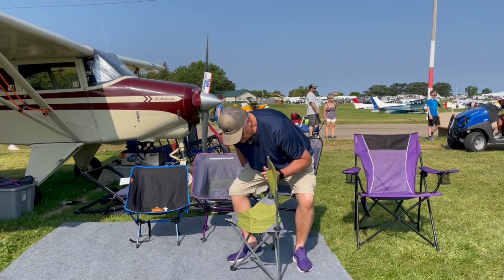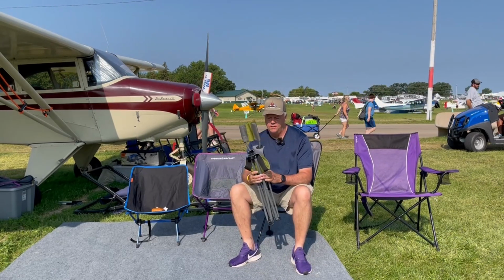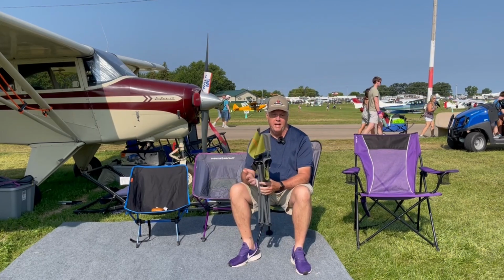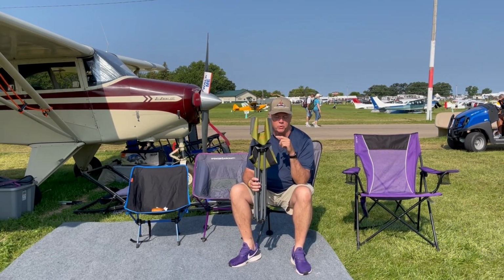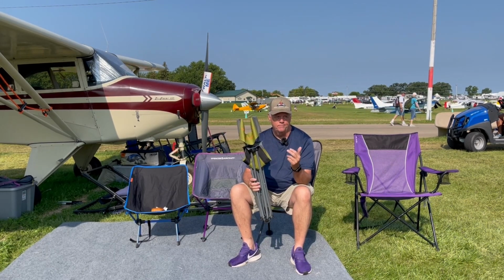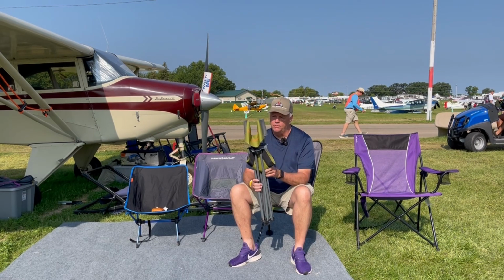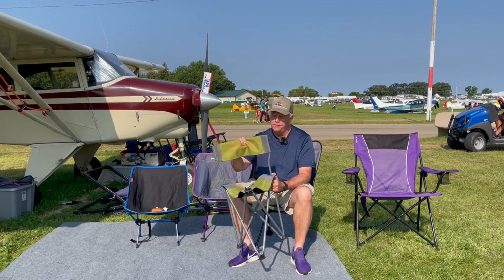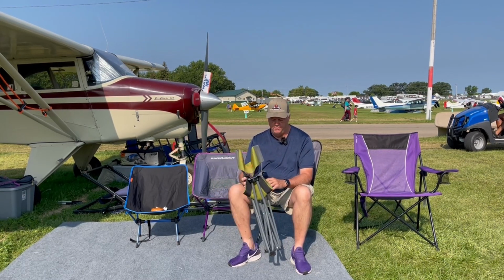So this chair folds like this, and it doesn't have a bag. It came like this. It may have had a bag, but when I went to buy this, they said it was literally the last one. So it was $80. They gave me $20 off, I think, because it was the last one. I don't remember. But again, it's a travel chair branded by Spencer Aircraft.